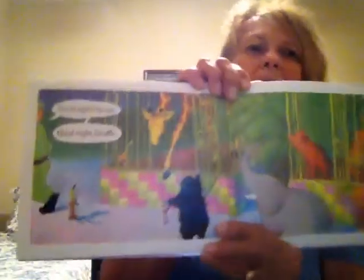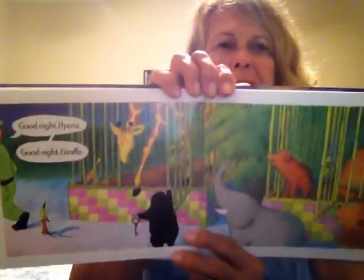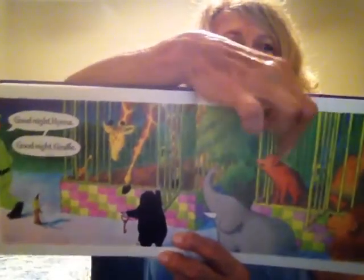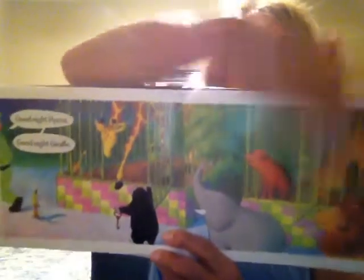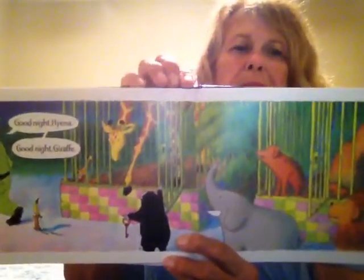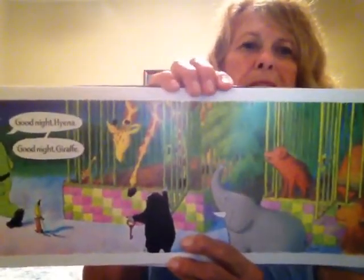Good night, hyena. Good night, giraffe. You see the giraffe, and there's the hyena over here, and the elephant and the lion right over there. He's letting them all out of their cages. Turn the page. Good night, Armadillo.